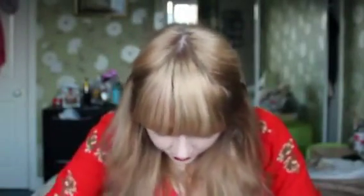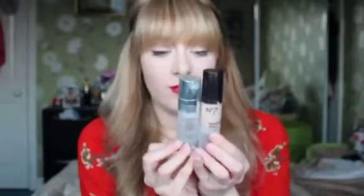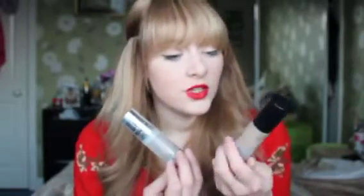Then for foundations, I tend to mix between two. These are my favourites. They're both high street ones, so they're not overly expensive. The first is one that Has a Bargain recommended. This is the Beautifully Matte Foundation by Number 7. It's really, really good. And then my other one is a lighter foundation.